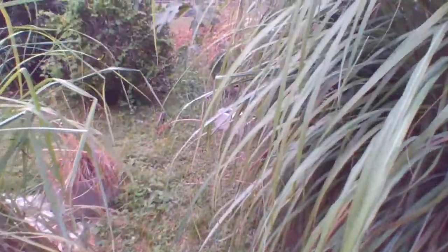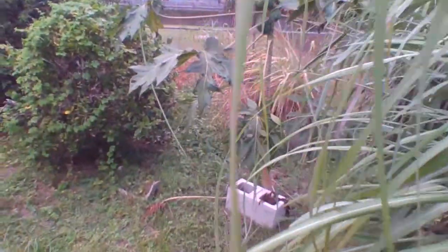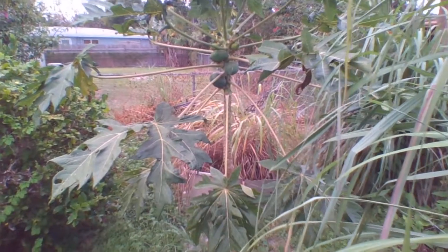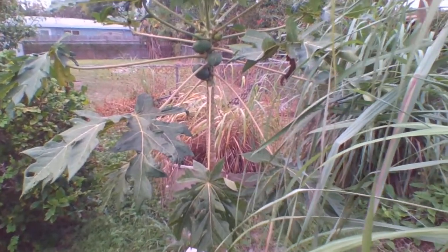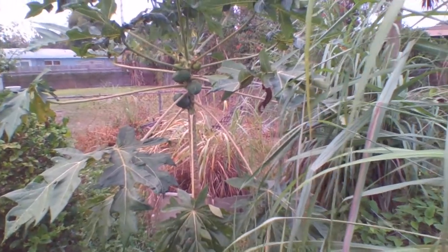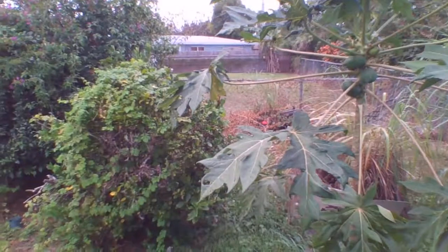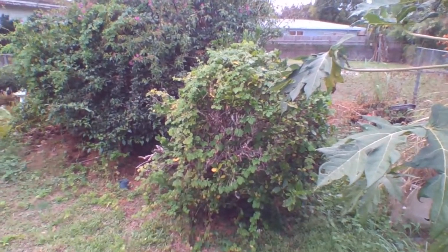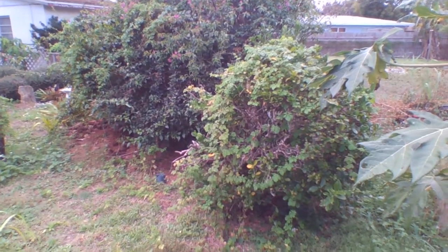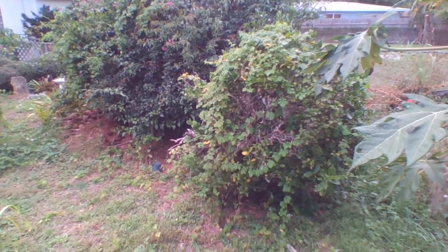Back here I've got a papaya that is coming along just nicely. This took quite a beating while Hurricane Matthew was here, but it still stood its ground. I'm very proud of that. You can see lots of cerasee on this bush right here, and I've harvested some, and there's just no getting rid of it, but that also is a very medicinal plant.